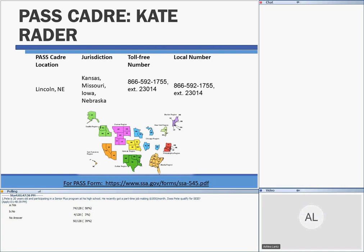What is the PASS cadre's role? Kate, with the Social Security Administration, approves PASS plans that are submitted. So if I think I want to have a PASS plan, I would fill out the PASS plan, which is 14 pages long, so it is extensive, but it really pushes the individual to think through: how is this going to support me to work more? How is this going to support me to have more money in my pocket? It also pushes someone to research the costs and the reasonable costs behind what it is that I want to do.